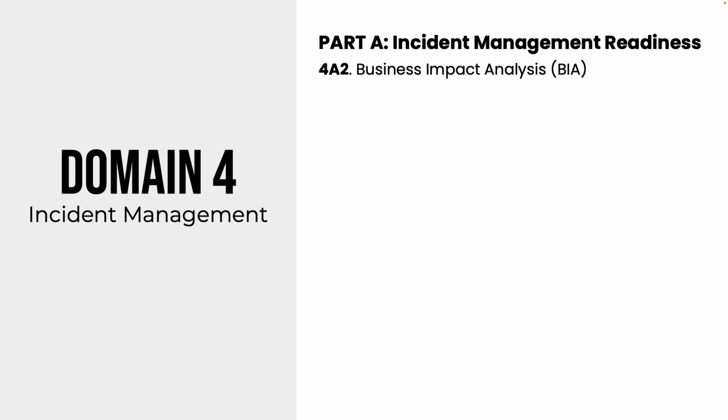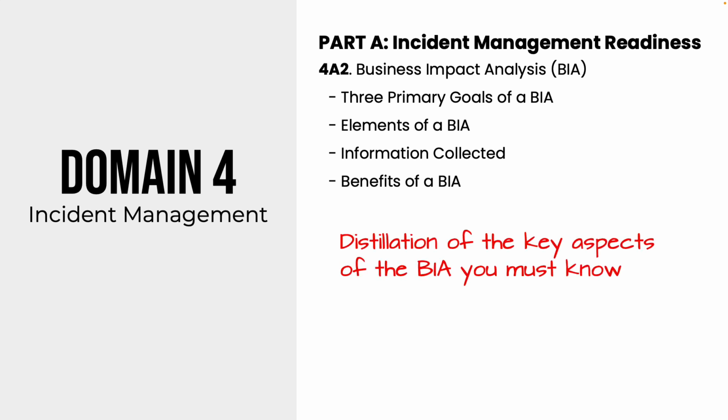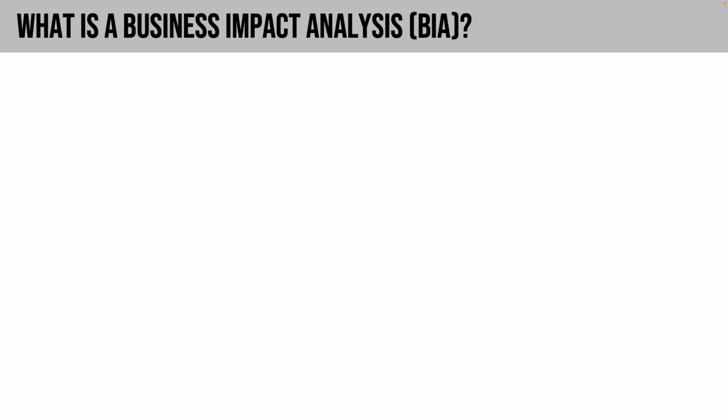So let's dive into number 6, business impact analysis. So we'll see this in Domain 4, Part A, where we see business impact analysis, which is an important input to our business continuity and disaster recovery plan. So you should be familiar with the primary goals of a business impact analysis, the elements, the information we will collect, as well as the benefits of a business impact analysis. So really distilling the key aspects of the business impact analysis that you need to know for the exam is my goal here. So let's start with what exactly is that business impact analysis.